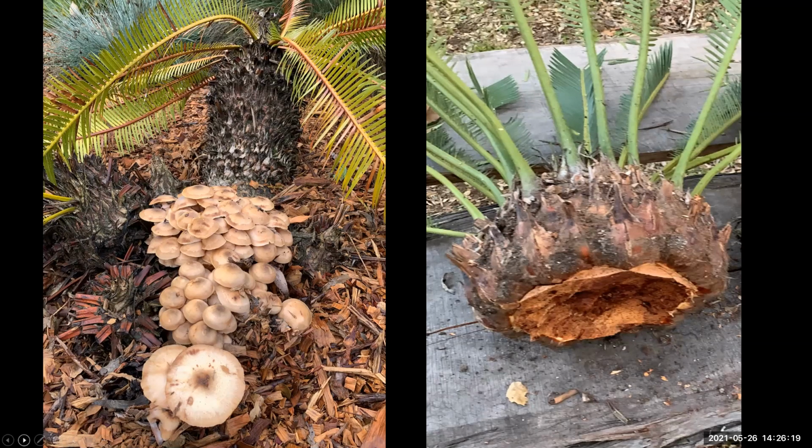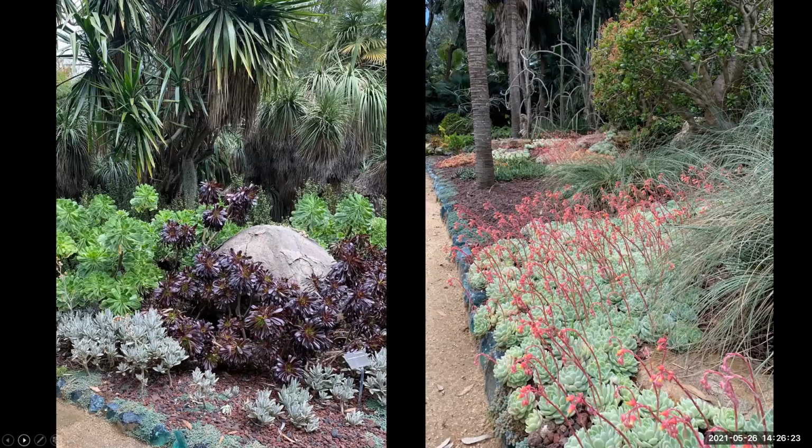From there, we go into the succulent garden. This is sort of a catch-all succulent garden because, as you saw, the cacti, euphorbias, and aloes all have their own space. So we have on the left a couple different aeoniums. The purple one is Aeonium arboreum Zwartkop. Lots of Crassulacean plants, Echeveria elegans on the right.